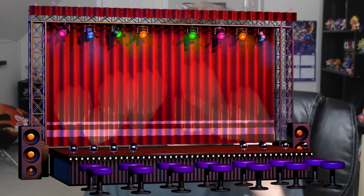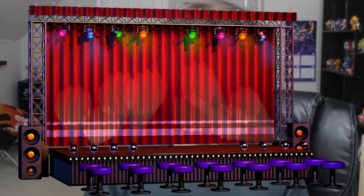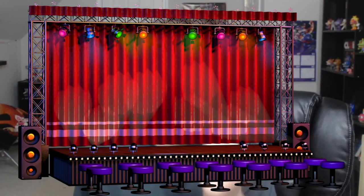Comparing it to the actual in-game stage, it's shockingly accurate. Of course, it's missing a few stools, it's missing one of the speakers, it's missing a few lights, but overall, pretty accurate. I'm very, very happy with it.